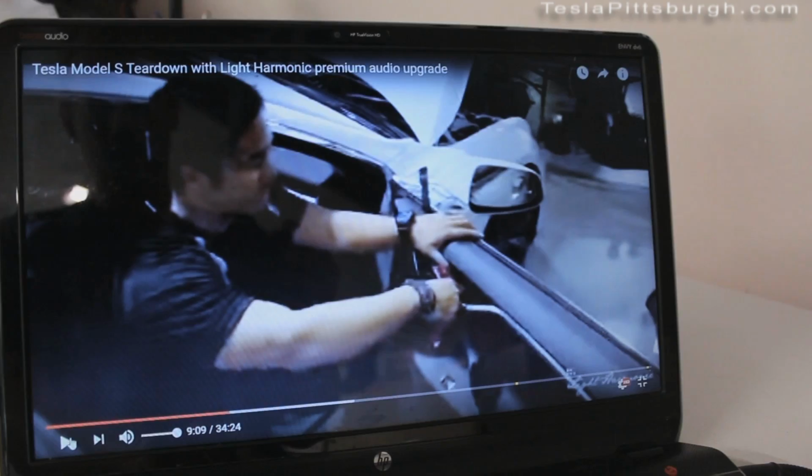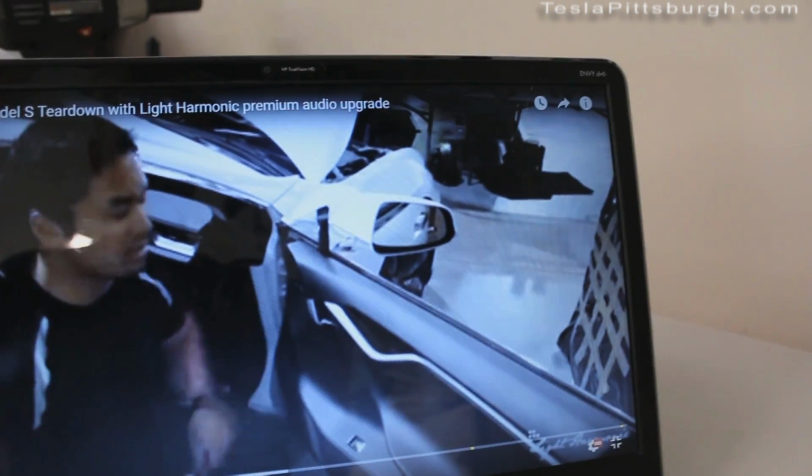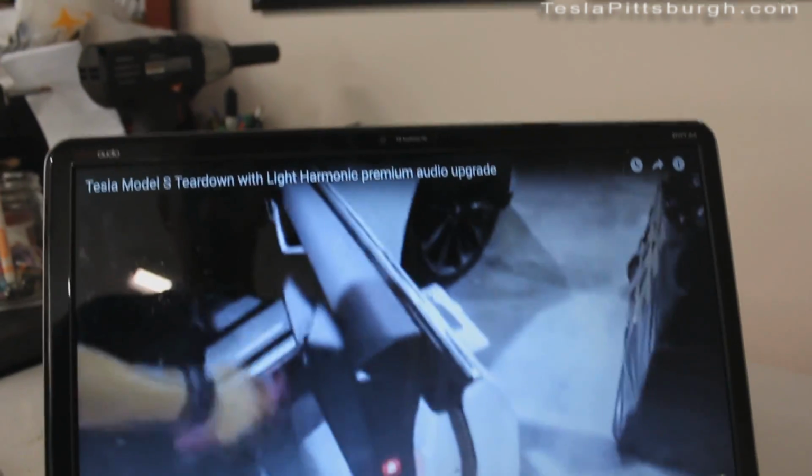Because I don't have an extra hand, I'm going to let these guys show you how the door panel pops up. 10mm bolt. We're going to go ahead and take a nylon pry bar and go around this entire edge of the door panel. Theirs must be loose. Force.